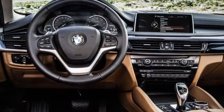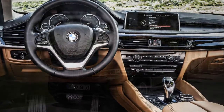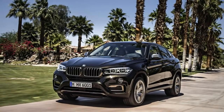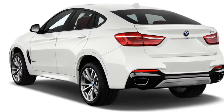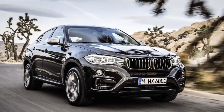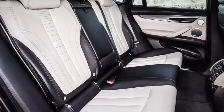All models ride on the firm side, with body motions controlled especially well. BMW, once the master of telepathic steering, still hasn't figured out how to make today's electric steering setups engaging. However, the X6's thick-rimmed, leather-wrapped steering wheel is a pleasure to hold but not necessarily to operate, as there's little road feel.